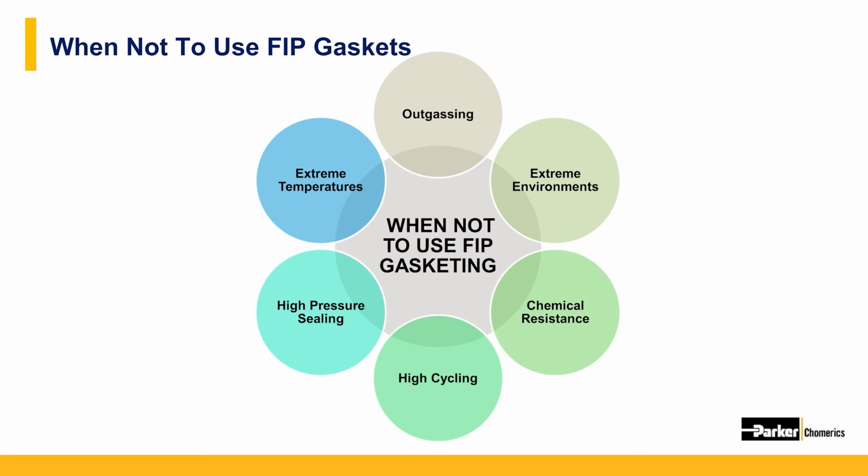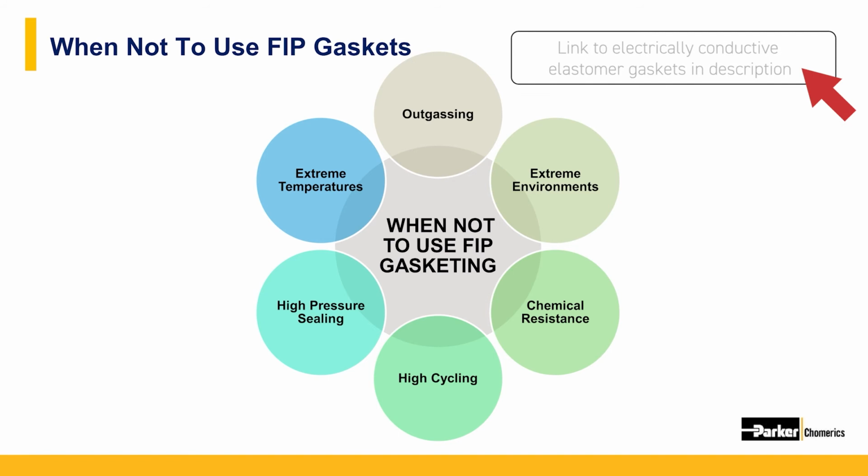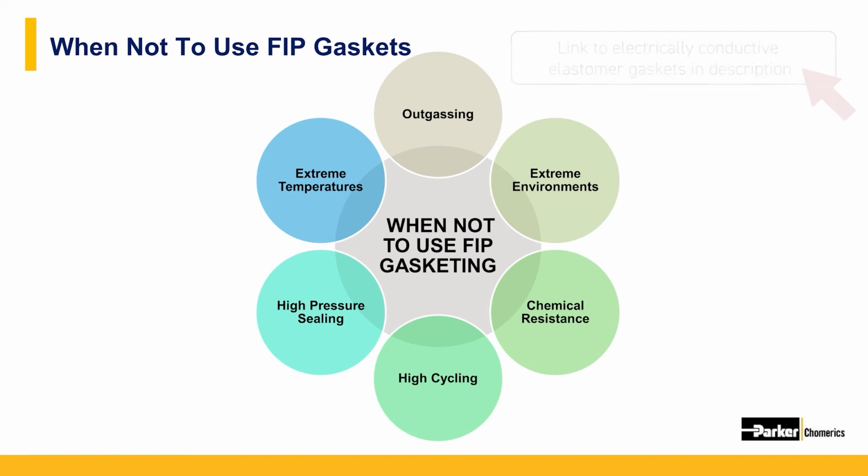For high environmental sealing, high cycling, and chemical resistance, conductive elastomer gaskets are a better alternative, and Parker Chomerics offers dozens of different combinations of material and filler types in a near endless array of profiles and shapes.